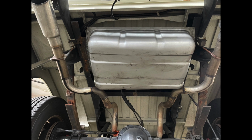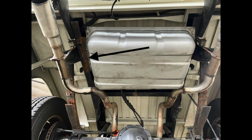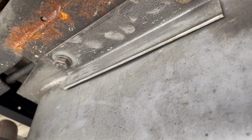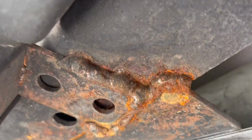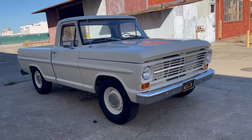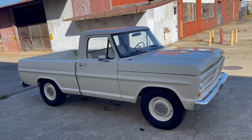The only corrosion visible on the frame is some minor surface rust here next to the fuel tank. Here's a better look. Let's zoom in and take a closer look at some details on this F100.